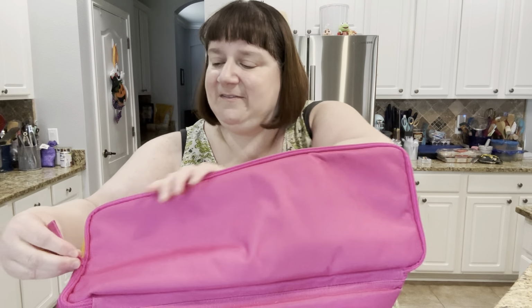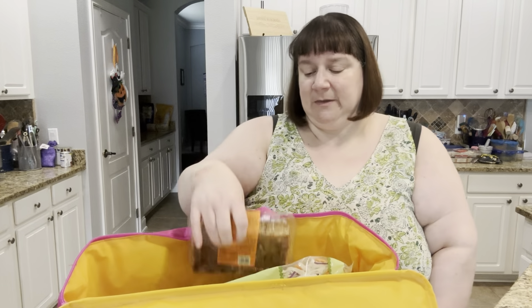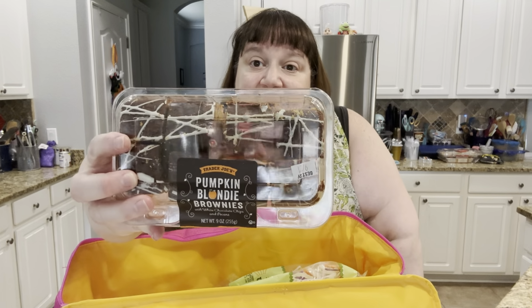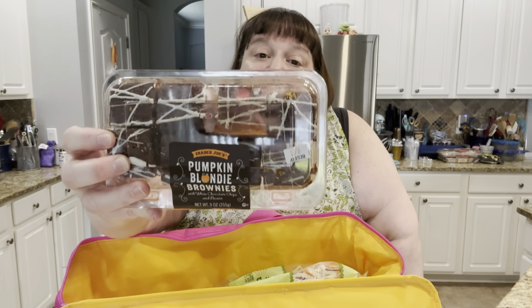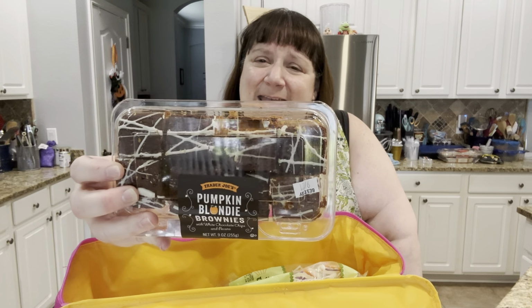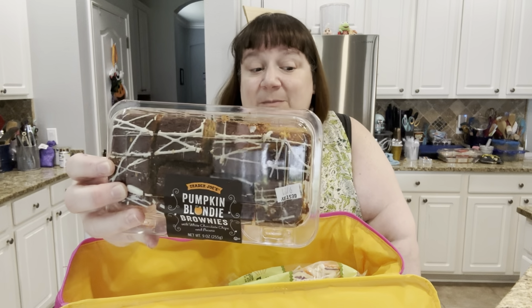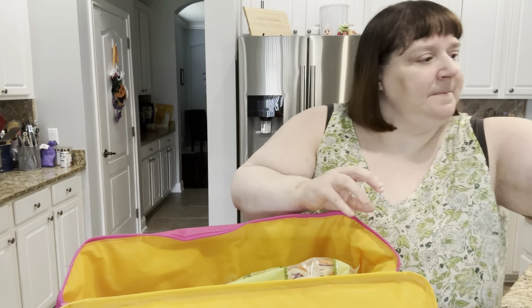We've got some good stuff in here. So we have some pumpkin Blondie Brookies that look really good. I've not tried these before. I think they came out before, like seasonally, but I've not tried them. So I'm excited to see what they taste like.